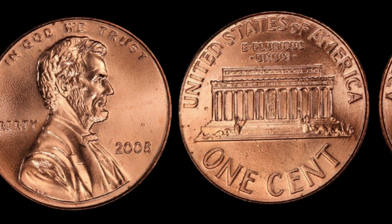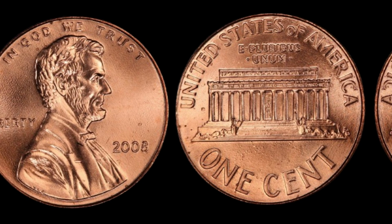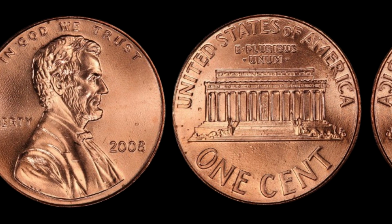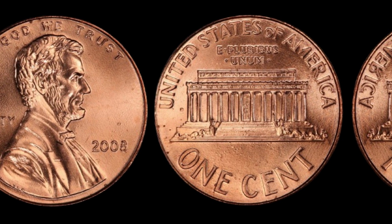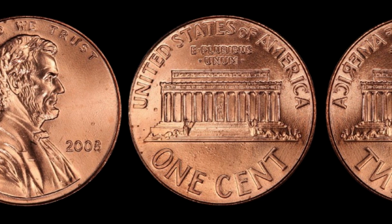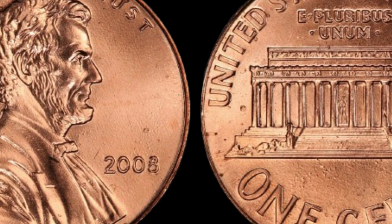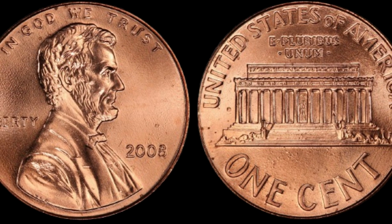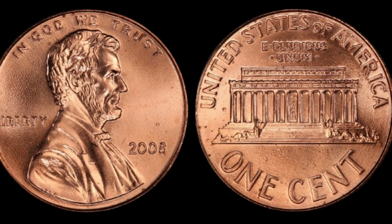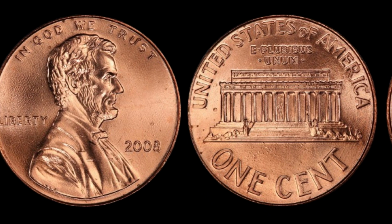Let's talk numbers. As of now, most 2008 Lincoln pennies in circulated condition are worth only their face value, 1 cent. However, error coins and high-grade examples can sell for $50 to $5,000 or more, depending on their rarity and condition. For instance, a flawless 2008 penny graded MS-70 recently sold for over $1,000.